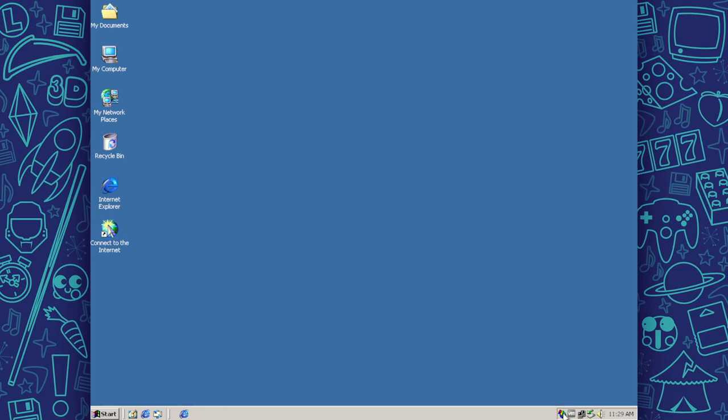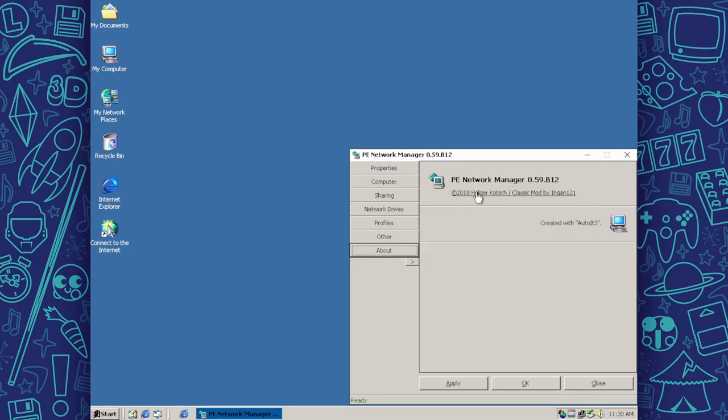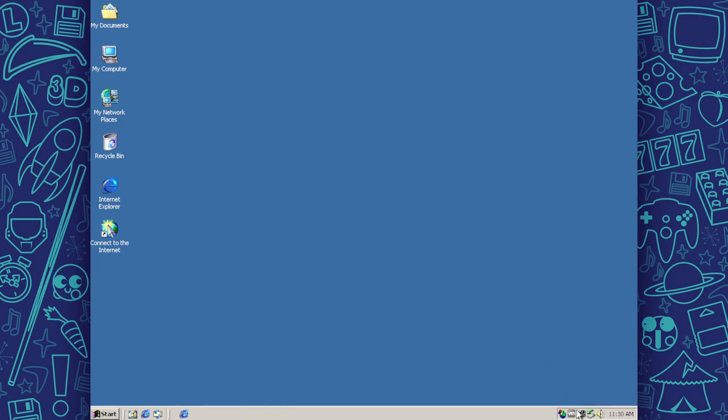We've got Windows Update down here. Is that going to actually do anything? It's in the system tray, but clicking on it doesn't seem to do a great deal. This is just the... okay, PE Network Manager. I'm not sure where this is from. Well, it's a third-party thing, but it's been made to look like it belongs in Windows 2000, which is good.